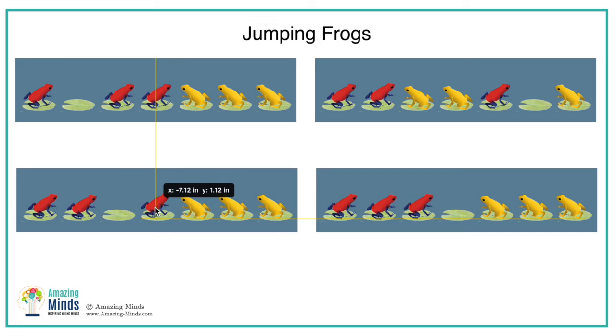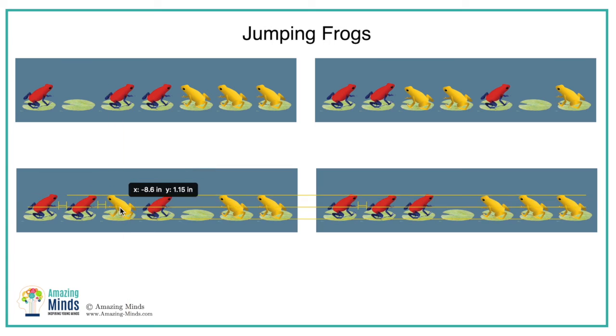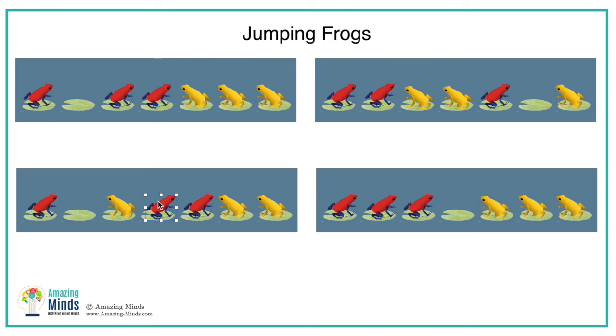Let's try. Here's a red. Well, I don't want to move these two reds together, so I'm going to try this. Fantastic. Now, this is a lot of times where students get stuck, because if they move this here, what happens? Then their only choice is to move either this red, which puts these two together, or to move this yellow, which puts these two together. So that is not what they want. So that doesn't work.